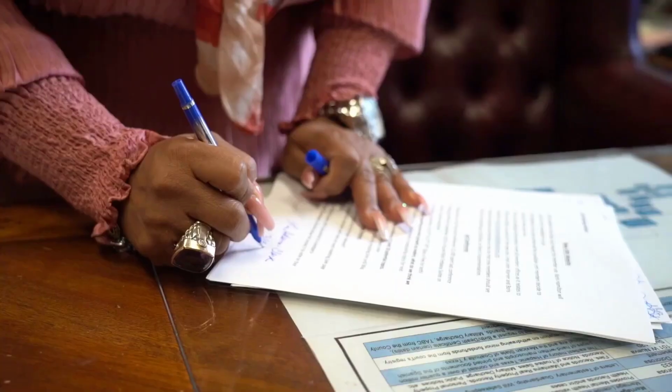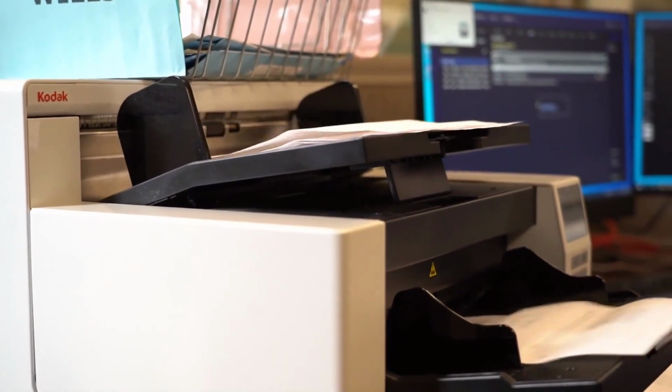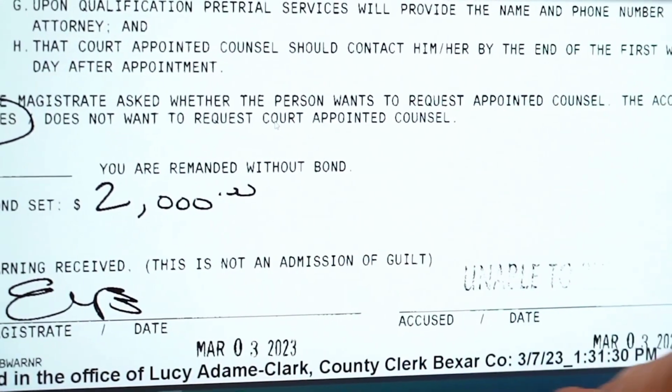As the county clerk and record keeper of the county, every county clerk should be indexing and capturing documents in a very professional manner to make sure that we don't miss any kind of information or any kind of motion or any kind of signature that has to be on that document.